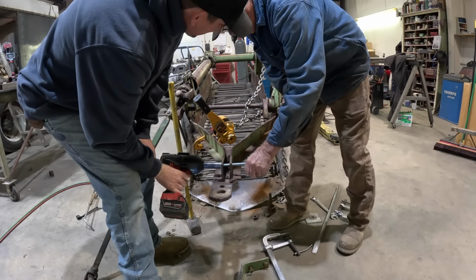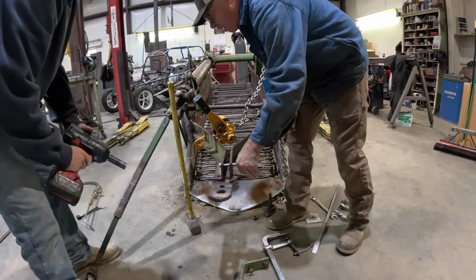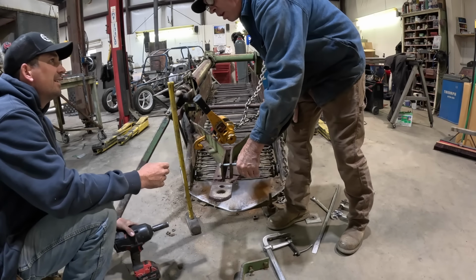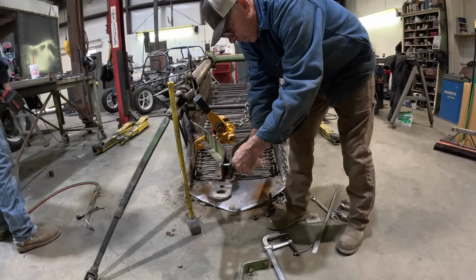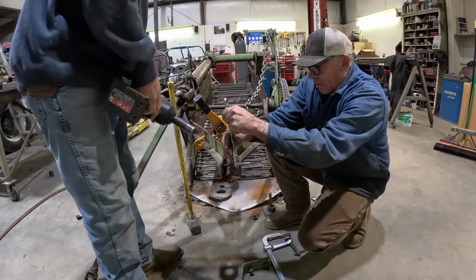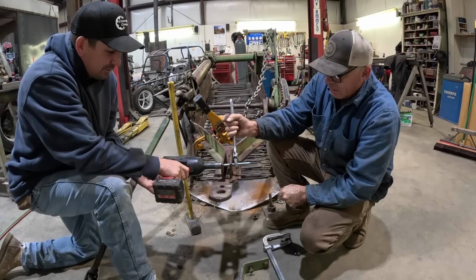I was watching an Instagram. The guy was putting a fan on, and he had the motor running, and he just held the fan up till it caught and let go, and it sucked it in. Good way to lose your fingers, probably, huh? You just let go quick, right? Yeah. It was pretty intense, but it worked. I wouldn't recommend it.